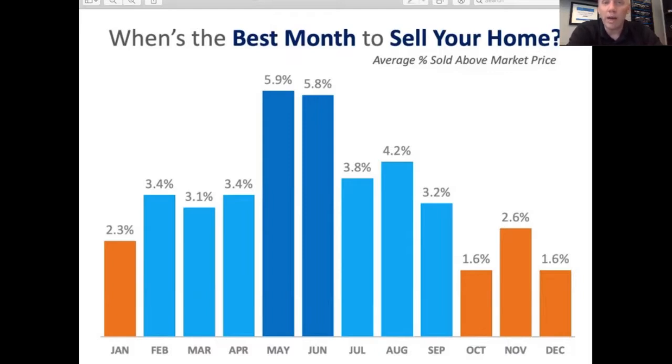So if you've heard us talk about the ideal time to list a home, there is not necessarily a timing of the market to wait for. They shift all the time. We're expecting a slowdown in the market here with rising interest rates and those sorts of things. This just came across my desk, that May and June are close to 6% above market price, which I thought was pretty cool.